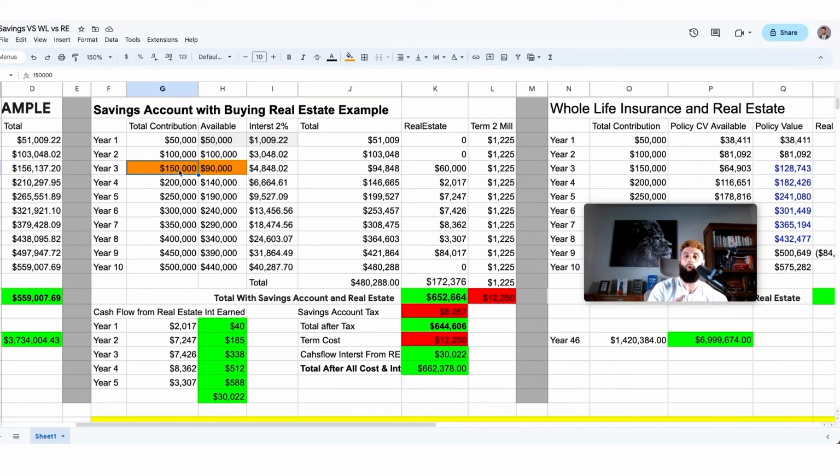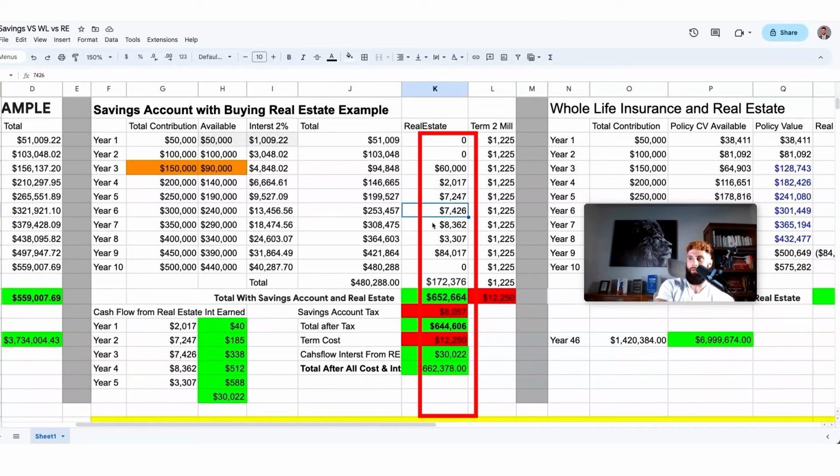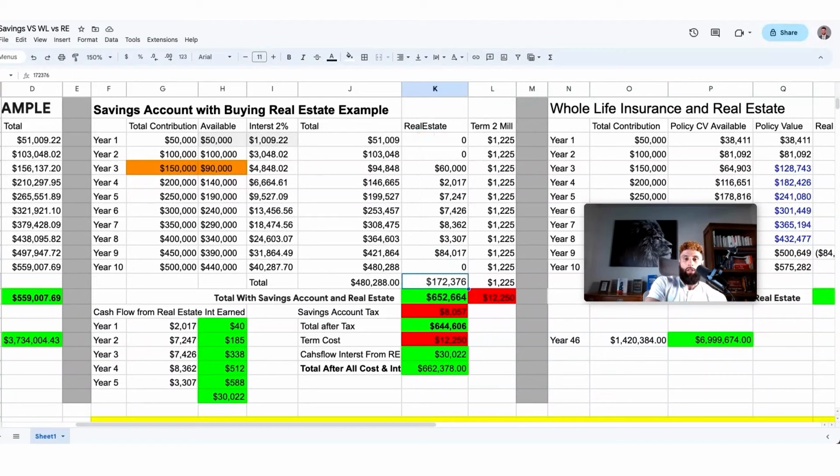After 10 years, you can see my total savings account value is a little over $480,000. Okay, so that is the savings account, after being compounded at 2%. Now, if we look at the real estate deal, like we mentioned before, it is at a total of $172,000. We can see the column: the 60K initially contributed, the cash flow over the next few years, and then when you sell, $84,000, which gives a total of $172,000. So after 10 years, I have a total of $652,000 with the savings account and the real estate deal together.